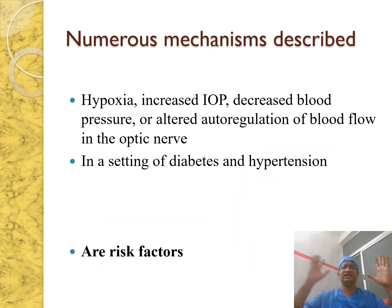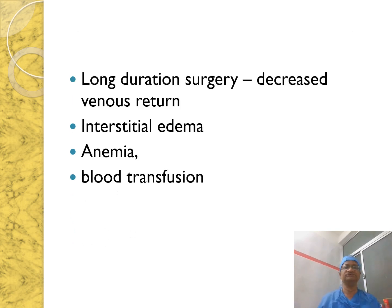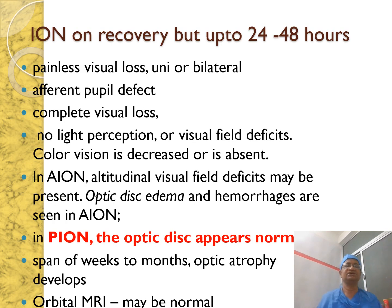There are numerous mechanisms: increased IOP, decreased blood pressure, altered autoregulation in a setting of diabetes, hypertension, hypoxia. All these things are risk factors for these vascular injuries. Smoking. Long duration surgeries, decreased venous return can cause interstitial edema. So long duration surgeries, decreased venous return, decreased cardiac output for some time, prone position, and the patient having anemia, blood loss. All these things make patients prone to perioperative visual loss.